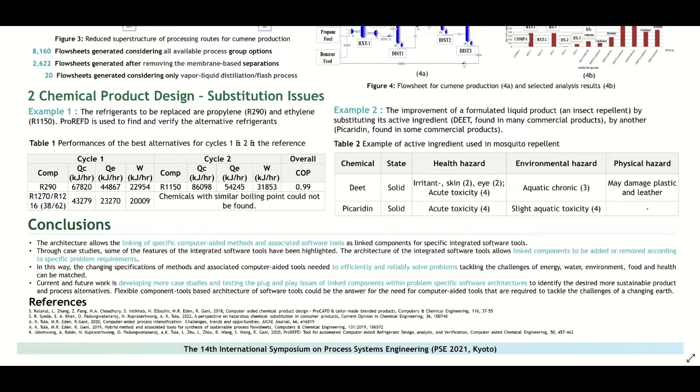The architecture of the integrated software tools allows linked components to be added and removed according to the specific problem requirements. In this way, the challenging specifications of the methods and associated computer-aided tools needed to efficiently and reliably solve problems tackling the challenges of energy, water, environment, food, and health can be matched. Current and future work is developing more case studies and testing the plug-and-play issues and linked components within the problem-specific software architectures to identify more sustainable product and process alternatives. A flexible component-based architecture of software tools could be the answer for the needs of computer-aided tools that are required to tackle the challenges of our changing Earth.